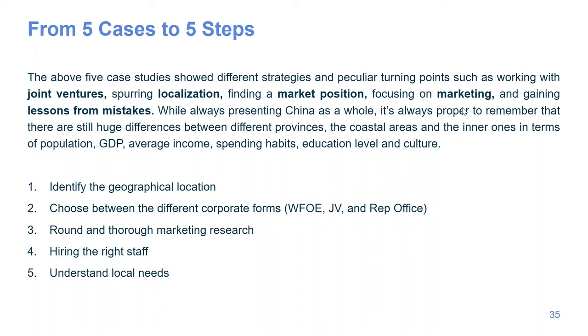Of course, this needs to happen after a round of market research has already been launched on the Chinese market, because your product might not be suited or might need to be changed for the local market or regulations. Think, for example, of cosmetics producers that nowadays are still forced to have their own products tested on animals, whereas that's not part of the industry anymore in the rest of the world.